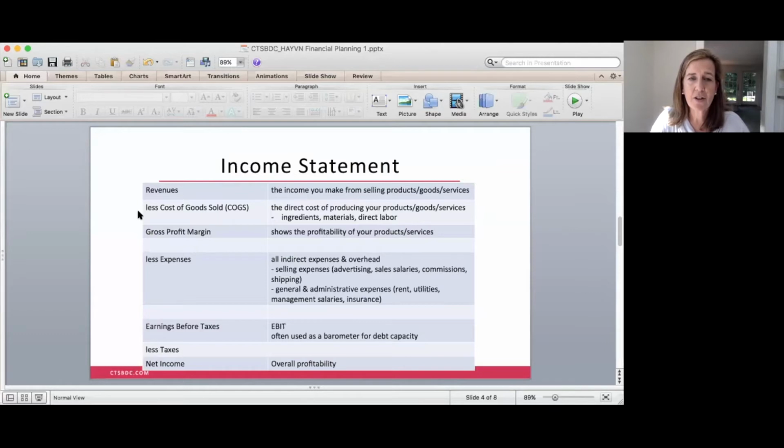Once you subtract all of these expenses from your gross profit margin, you end up with your earnings before taxes. Sometimes people call this EBIT, and this is generally looked at as a barometer for how much debt you can raise. If you're needing to take out a loan for your business, bankers will look at this earnings before taxes as a way to size a potential loan. And once you take taxes out of that, then you get your net income, which is really the term that people use to describe the overall profitability of their business.